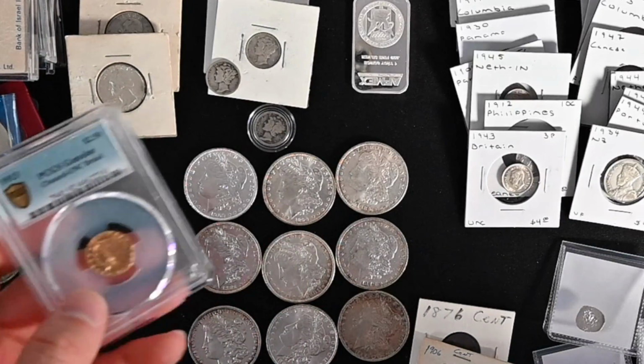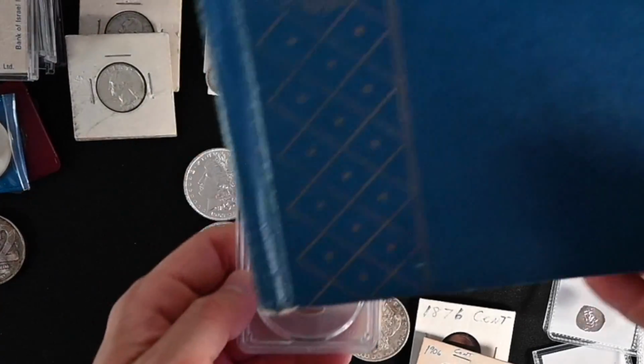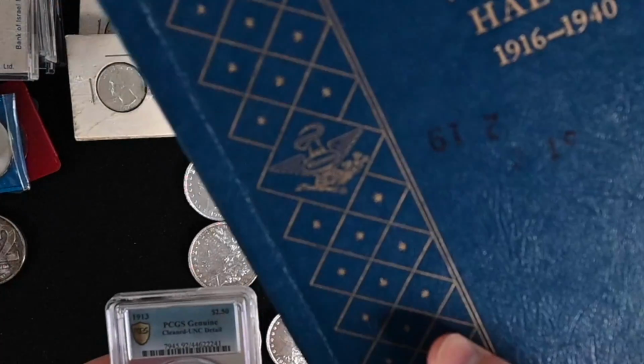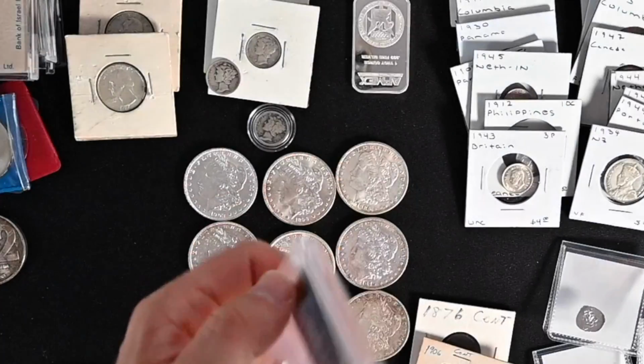Let's now move over to this guy. And by the way, like I said, there's going to be tons of other stuff. I've got more Morgan dollars. I've got some better date Liberty walking halves, and I've got some other surprises up my sleeve.